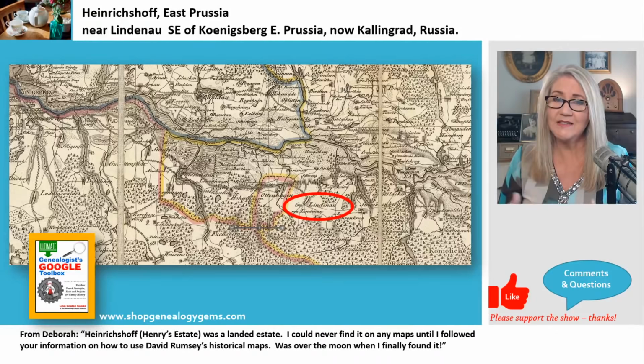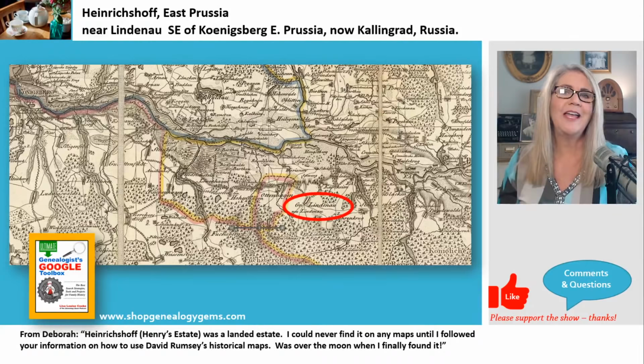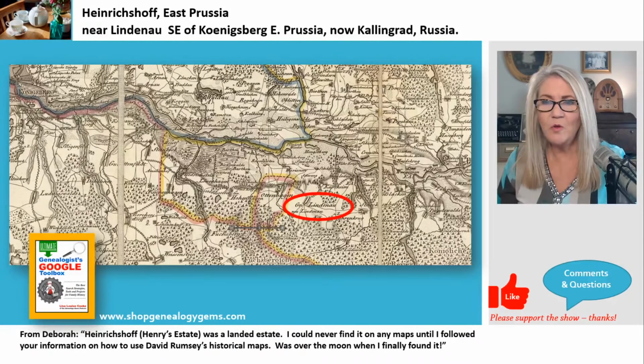So she had mentioned that you see Königsberg over here in the far left. And she said it's kind of south and then going east. And here's Lindenau. And then Henry's estate was very close to there. And this was just one of several. I did a really quick search. And this was just one of several old maps that they had over there that are free.